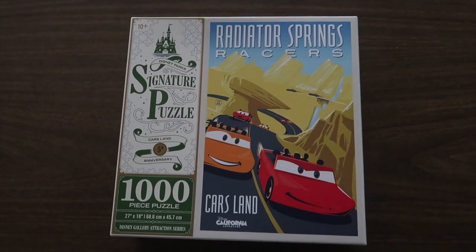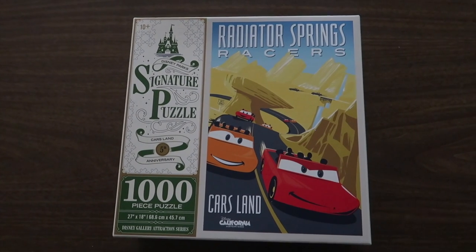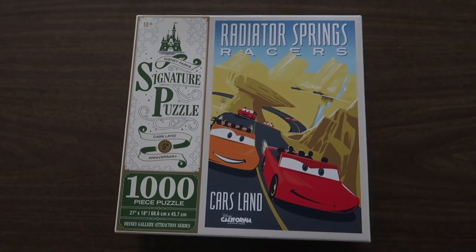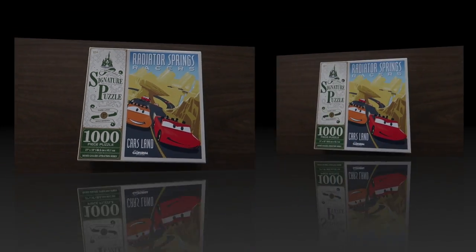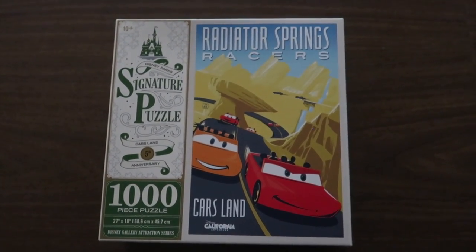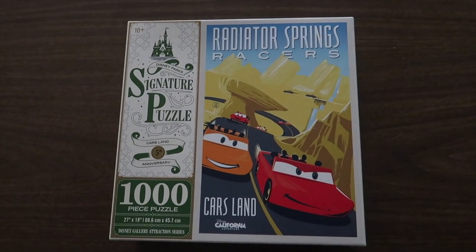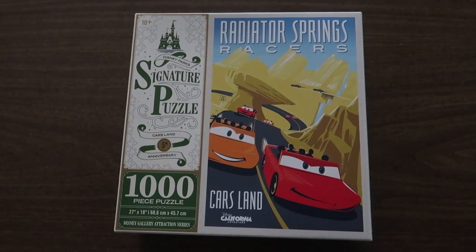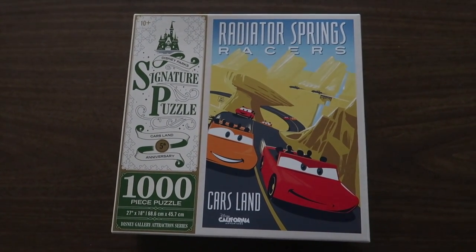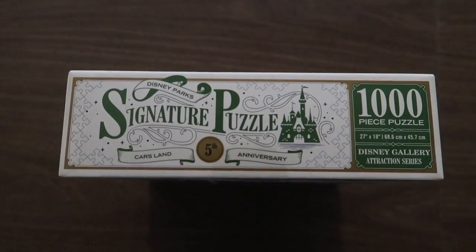Today we are going to check out this Radiator Springs Racers signature puzzle, 1000 pieces. This is the 5th anniversary of Cars Land, and I was going to get this possibly on eBay, but it went for about 50 bucks, and that's why I did not get it. But the last time, just before Christmas, that I was at Disneyland, I saw it there. So let's check out each of the sides of the box and then the back.